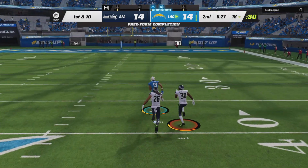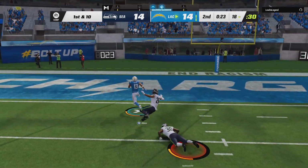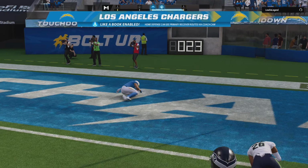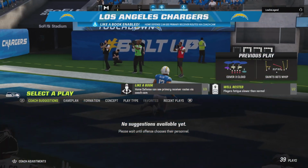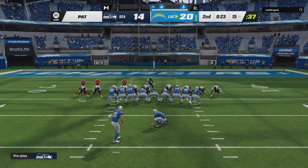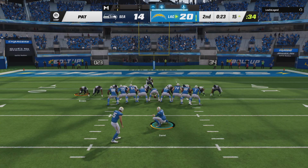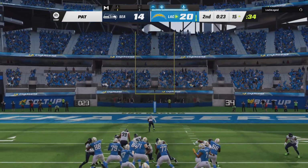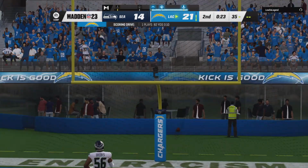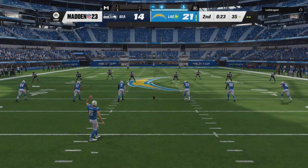And that one complete downfield to Allen. Past the 20. Touchdown, LA. Keenan Allen with his second touchdown here in this first half. And the Chargers will take the lead here in the final minute of the first half. Extra point splits the uprights. And the lead is now 21-14.